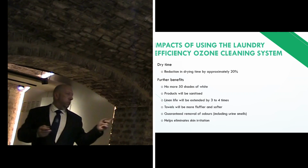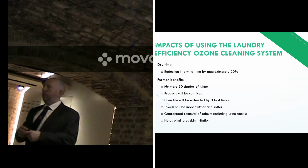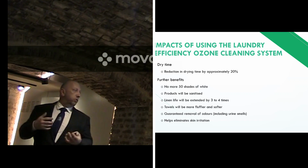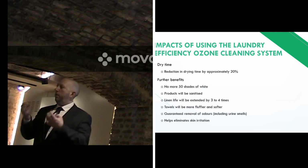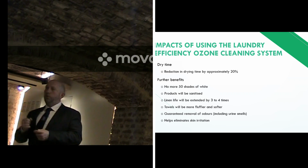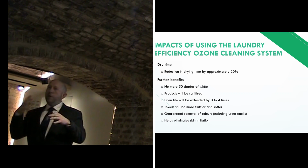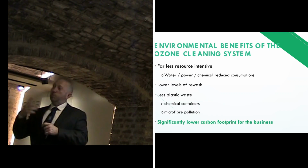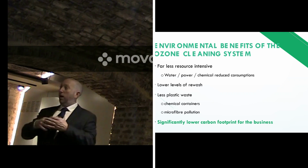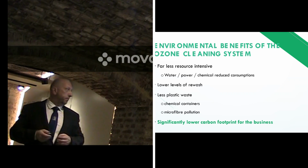I've talked about others, and the bottom one is an interesting one. It helps eliminate skin irritation. Most people think bed sores are sores. What bed sores are is chemical left in the linen. When the chemical's left in the linen, it forms a little crystal. That little crystal scratches at your skin, and when you're in bed for a long time and you sweat, that actually opens up your skin, and it's more of a chemical burn than a sore, and that's how they're formed. So we can actually help to eliminate that part of it as well.